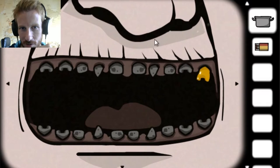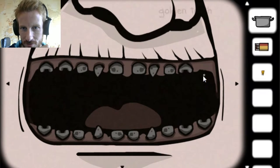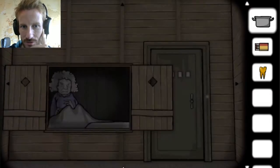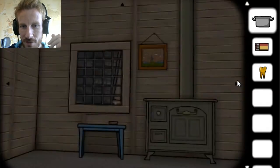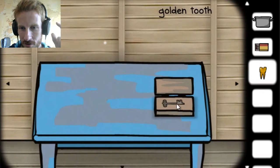Now, something should be coming out of her mouth. I should be getting a key or something. Like right now. Because what's this? Golden tooth. Oh, I got the golden tooth. Sorry, I thought that was the reset button. Okay, golden tooth it is, which we can now melt down and turn into a golden key. No, we can't.